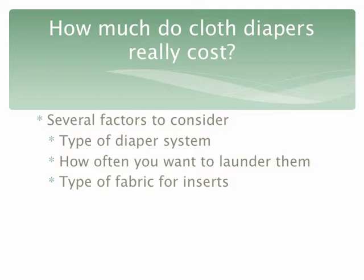And then the last thing that factors in is what type of fabric do you want to use for your inserts? Do you want to use just the basic cotton? Do you want to use organic cotton? And so forth.